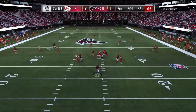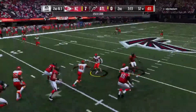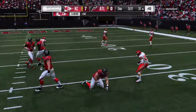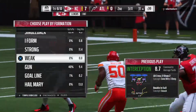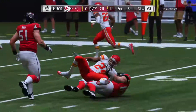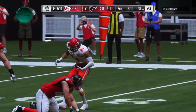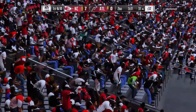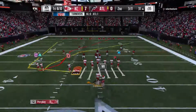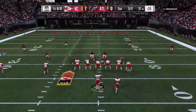On 2nd down, Ryan. Into heavy traffic, and it's intercepted. Picked off at the 33. And his guys are going to take over at the 31-yard line. Oh, timing is everything on a route like this. He tried to drive that football into a tight spot. And if you're a little early or a little late, chances are there's going to be someone there. And sure enough, this one's going the other way.